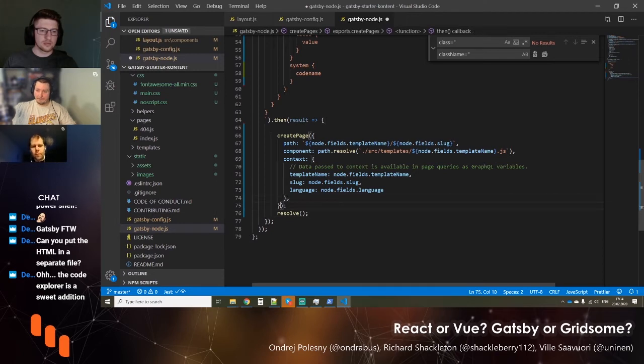Does our audience know how Jamstack works in general? I think so, but we can summarize that. Do you want to do that while I work on this?